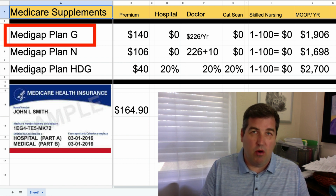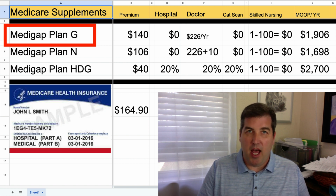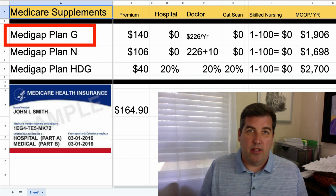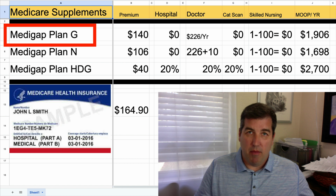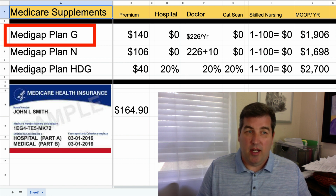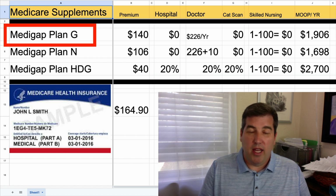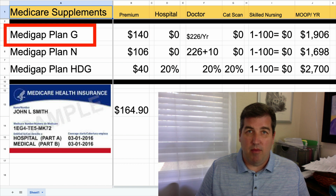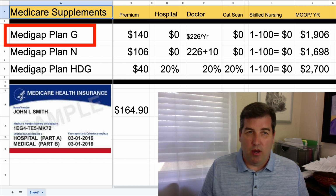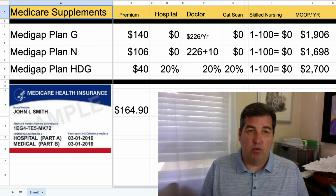Now, if you don't know, Medicare Supplement, Medigap, Gap Plan, these words are interchangeable. They mean the same exact thing. These are the plans that the government makes up, it sends them to the companies, and it says, here, you're allowed to market and sell these plans. So a Plan G is the same, whether you get it through AARP or some smaller company or Aetna or Cigna or anyone. The benefits are the same. The differences will be the price.